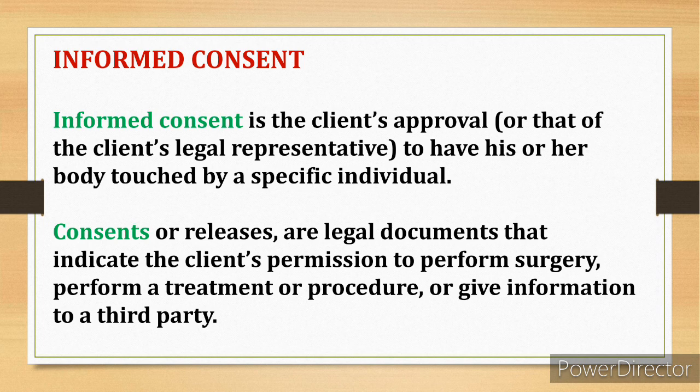The nurse relies on orally expressed consent or implied consent for most nursing interventions. It is imperative to remember the importance of communicating with the client by explaining nursing procedures, ensuring the client understands, and obtaining permission.